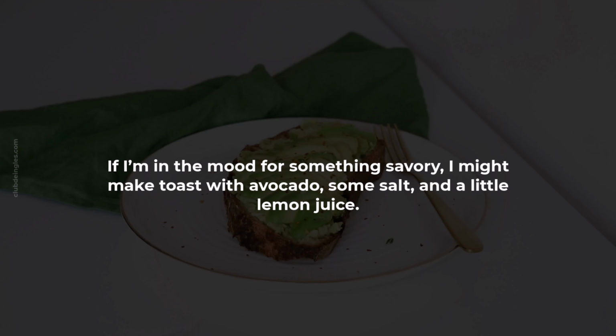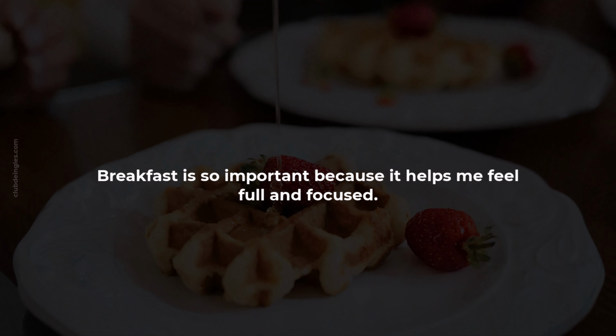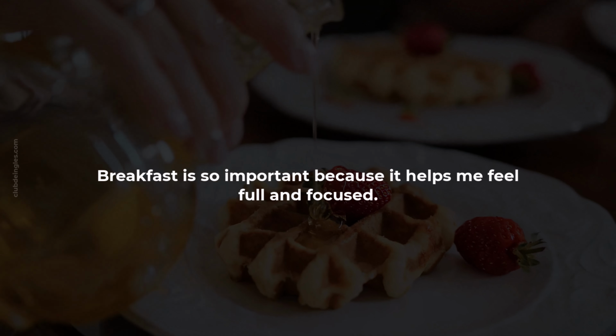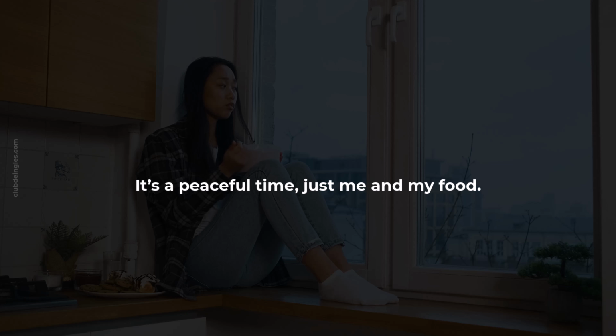If I'm in the mood for something savory, I might make toast with avocado, some salt, and a little lemon juice. Breakfast is so important because it helps me feel full and focused. While I'm eating, I like to listen to music or sometimes a podcast. It's a peaceful time. Just me and my food.